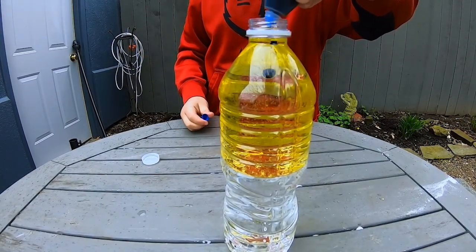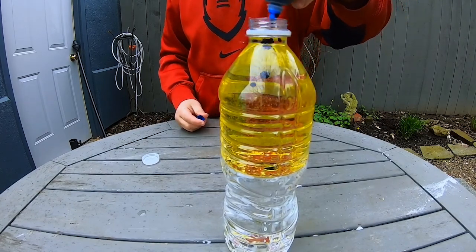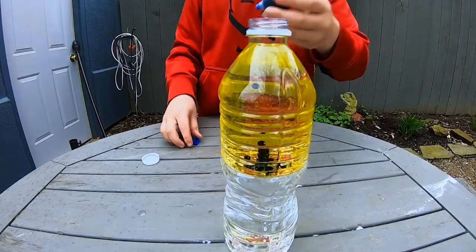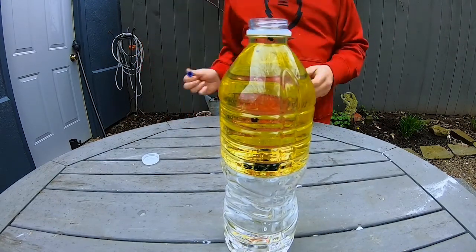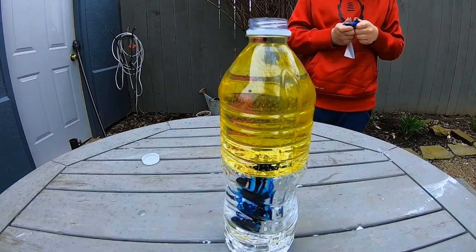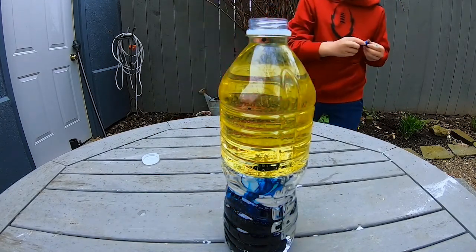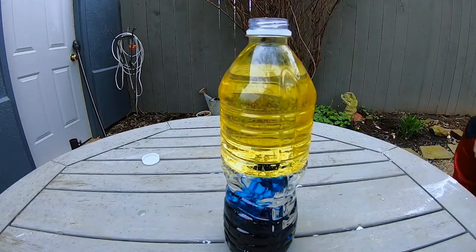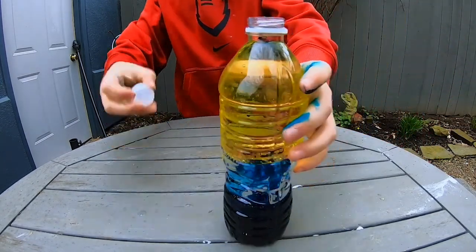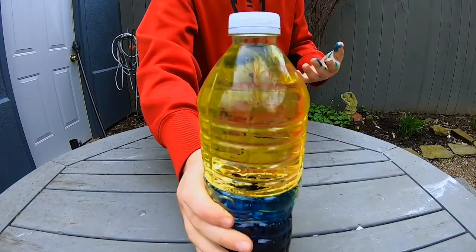You'll notice that when the food coloring drops go in, they also do not mix in the oil. So they look pretty cool when they first go in. At this point, the food coloring has finally reached the bottom of the oil and is starting to mix with the water. This is pretty fun to watch as well. And once it's all in the bottom, you can go ahead and tilt the bottle back and forth and see how cool it looks when the oil and the water stay separate, especially with the food coloring in it.